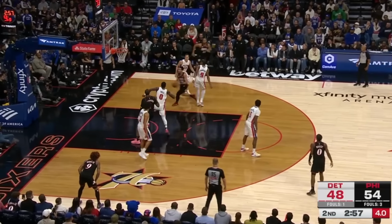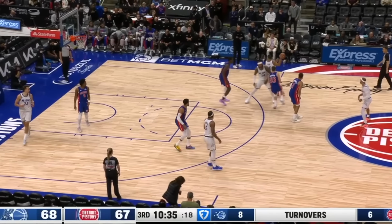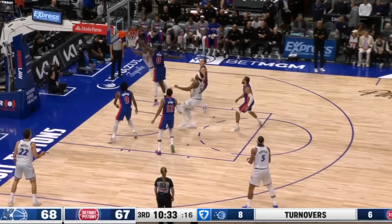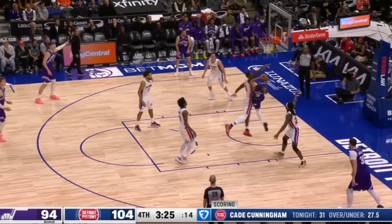Now, it would be wrong of me to talk about the Pistons defense, the Pistons rim protection, without mentioning his partner in crime. Because I think right now the most underrated player in the entire NBA is Isaiah Stewart. And what has made this Pistons defense so elite is you either have one of these guys on the floor holding down the paint, or you have both of these guys on the floor.